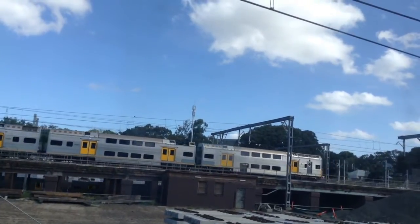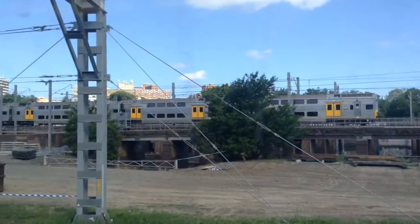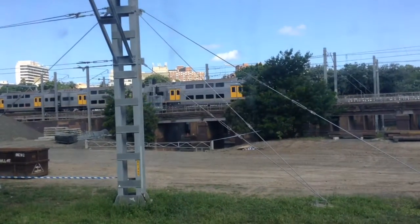And I've just stopped. And underneath that there's a K-set. And yes, Oscar's about to pass. I don't know what the sets are, guys. Yeah, heading to maybe Gosford. Who knows, really?